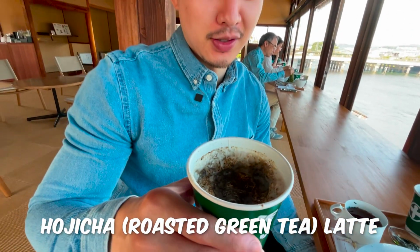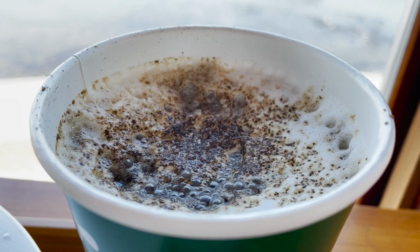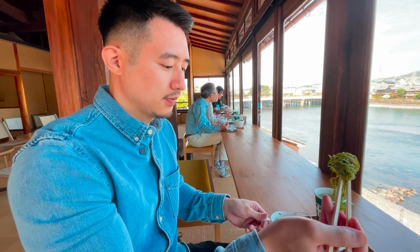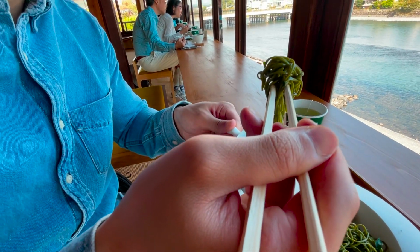Alright, this is the hojicha latte. Wow, that packs a punch. You can really taste that roasted taste, and it's a lot stronger than the matcha flavor. This is really good as well. Yeah, they're both excellent. Let's try with a little bit of oil. Here we go.